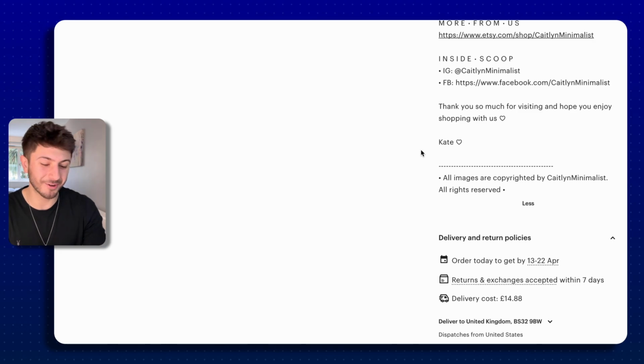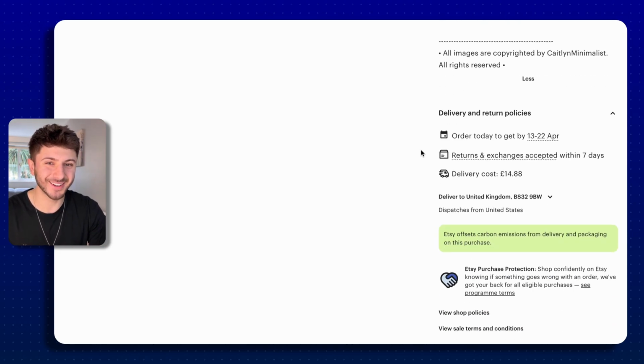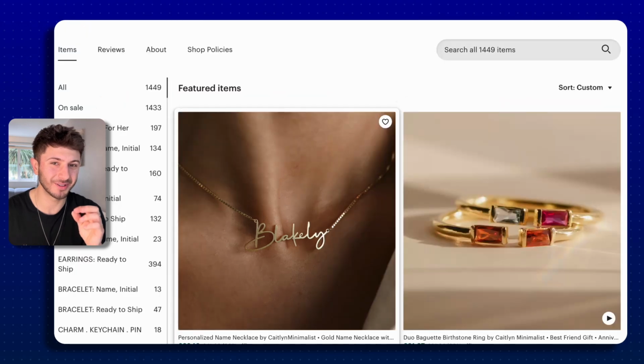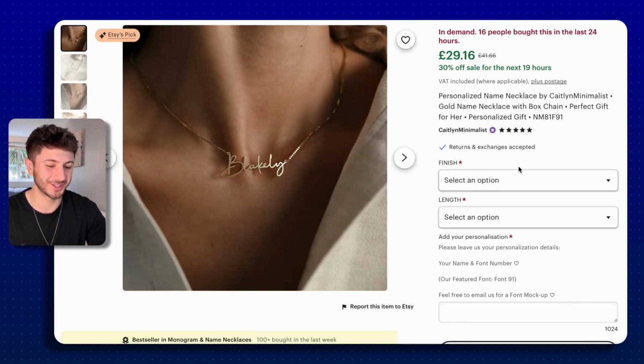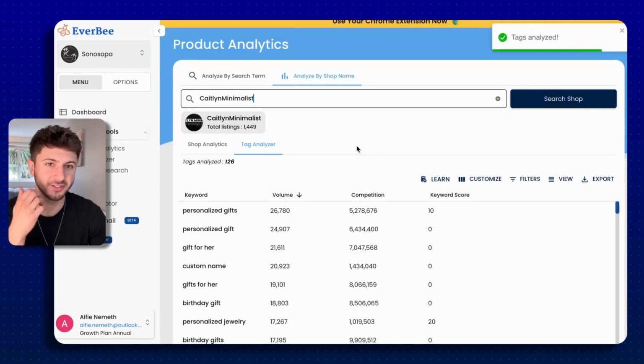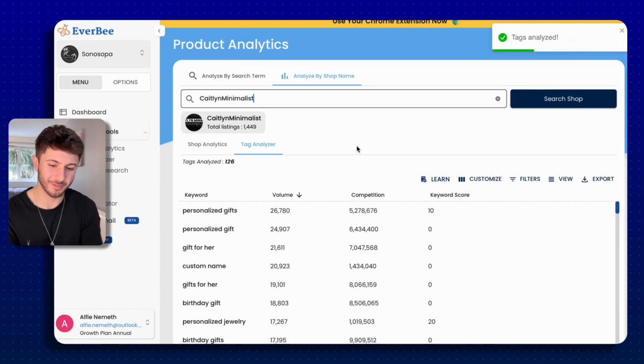And again, it's just very on brand. So now let's take a look at some of the juicy stuff, shall we? I want to start deep diving now into the actual SEO of this shop. For this, I'm literally just going to copy the shop name, head over to my Everbee account, paste the shop name in, and this is going to give me all the information I need to know about the shop.